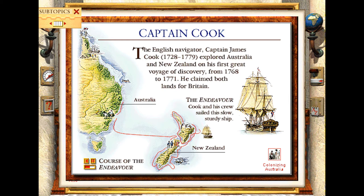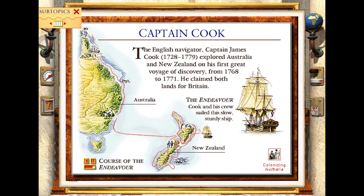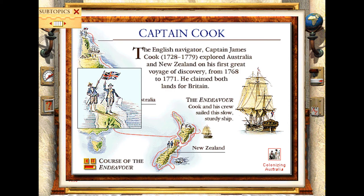Cook sailed north, surveying the coast. The ship ran aground in the treacherous waters of the Great Barrier Reef. Cook managed to refloat it and land on the beach. After patching up a hole in the ship, the explorers continued their voyage. Near the northern tip of Australia, Cook went ashore and raised a flag to claim the country for Britain.